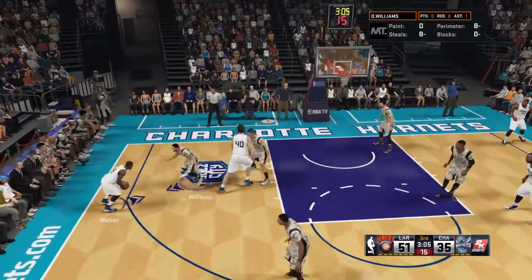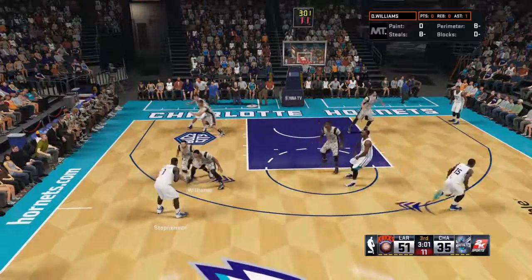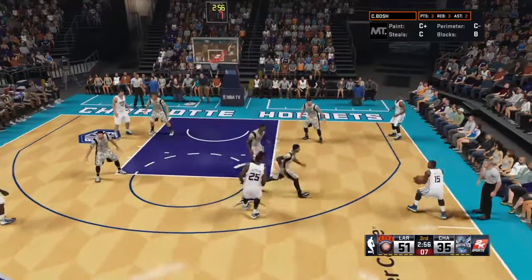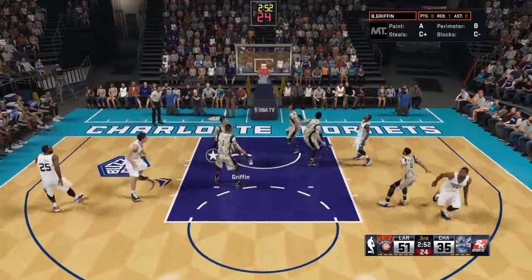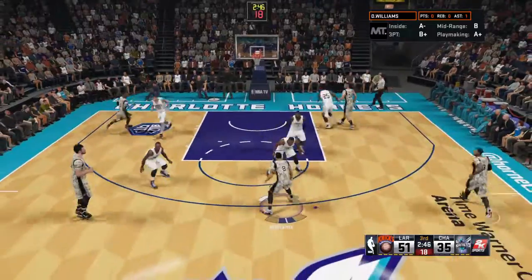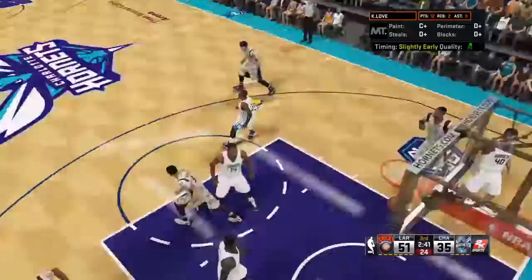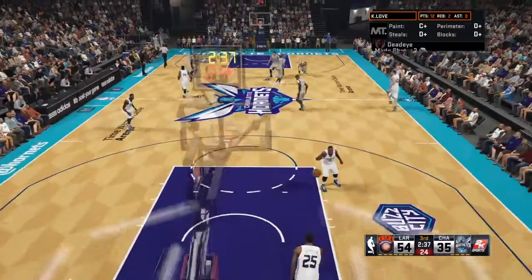Out left to the wing. Walker dishes to Stevenson. Williams comes with a double team. And it's Walker penetrating. Clock at 4. Good D by Love. Here's Los Angeles now. They're on a 12-4 run right now. Williams kicks to Love. That drops, and it comes off an assist from Williams. And that's 12 points for Love.